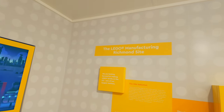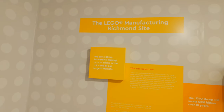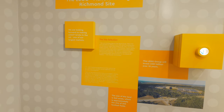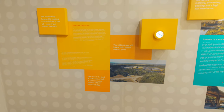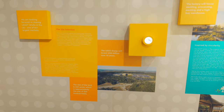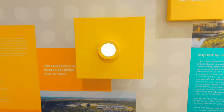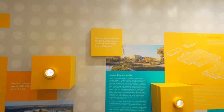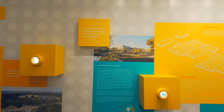So then here we are, specifics of the LEGO Manufacturing Richmond site. Looking forward to making LEGO bricks in the US, one of our largest markets. So the site is 340 acres, which is approximately the size of 260 American football fields. The LEGO Group will invest $1 billion over 10 years. Take a look here. That's cool. The manufacturing will house molding, processing, packaging, and a high bay warehouse. It's going to be really cool when this is completed.